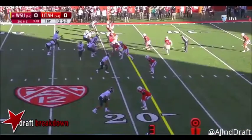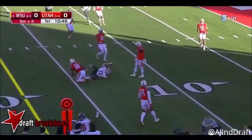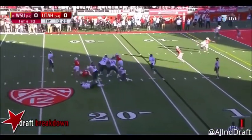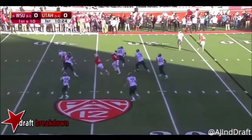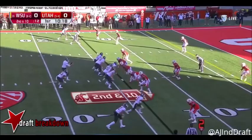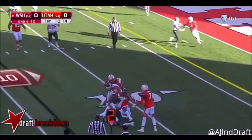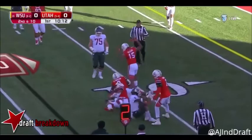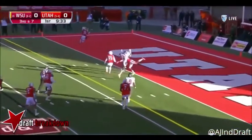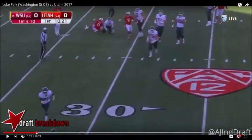But when we've watched Falk more, we continue to have a stronger opinion of him. He really does know how to throw accurately. He's not the most fleet of foot character. In fact, at times he's immobile with cement feet in the pocket, but he is really able to throw with effortless ease. Really able to do that, and his resume speaks for itself in terms of his production playing in the Pac-12.